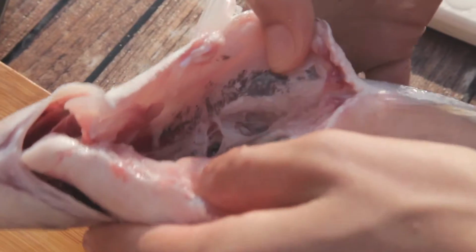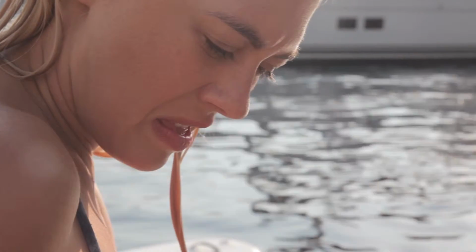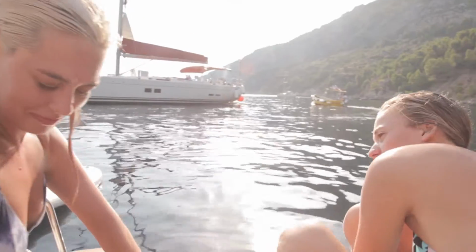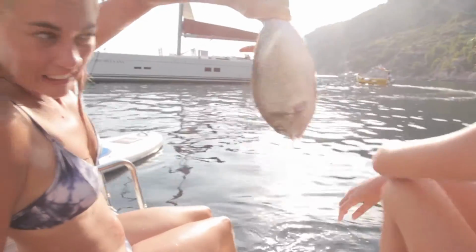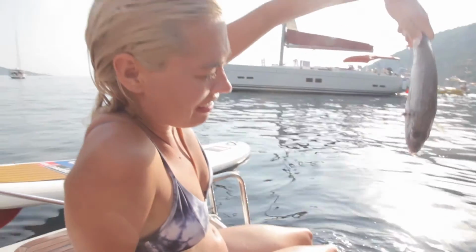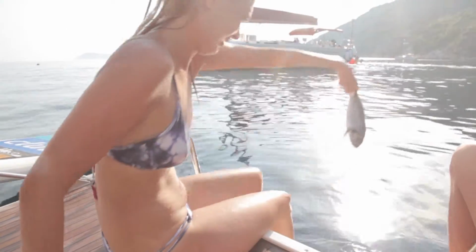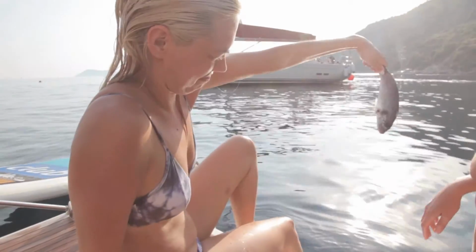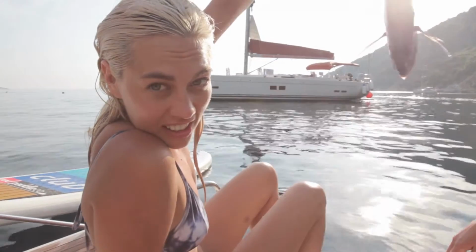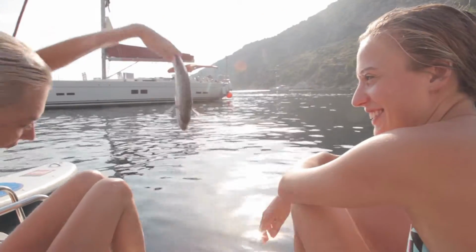Wait, so now you're just gonna put this in the oven? Mm-hmm. And are you gonna grill it? Well, in the Adriatic, Croatia won't let you have grills on the boat, but we'll bake it with onions and herbs and garlic. Oh, it's spitting out blood. Poor guy. And that's how you gut a fish. Thank you, Eva. You're welcome.